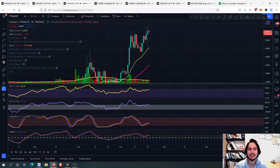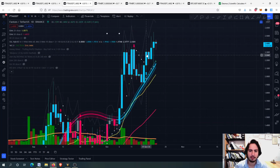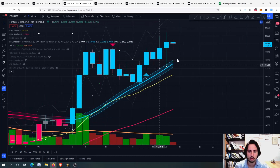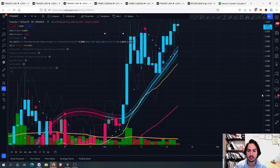Let's go to FTM on the daily frame. And you have the SSL hybrid right here, where we had a buying opportunity, not a selling opportunity yet. So we had a buying opportunity back on 17 October. I do not know if you can see this blue arrow right here. We had a selling on 12, and a buying opportunity right now, not a selling opportunity yet.